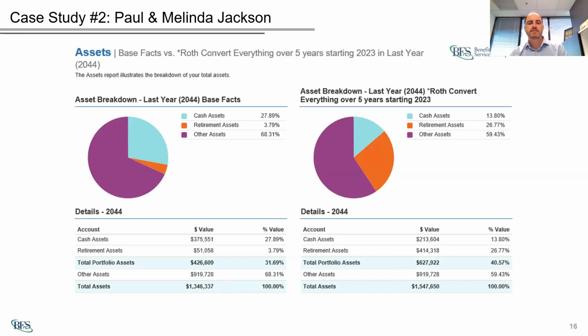So then what we did is said, okay, you guys are going to have money left over in your plan. You can either spend more, or if you wanted to leave assets to your heirs tax-free, let's run a scenario, which is on the right-hand side of the slide, where they convert approximately $38,000 per year over the next 5 years before RMDs kick in. This conversion amount, $38,000, keeps them in the 22% tax bracket.